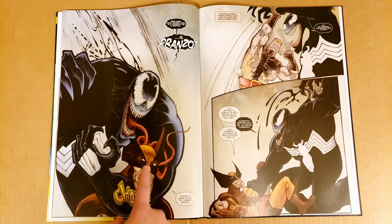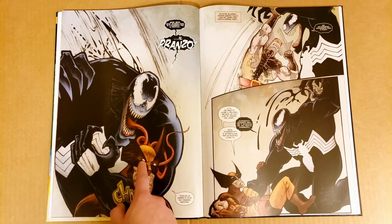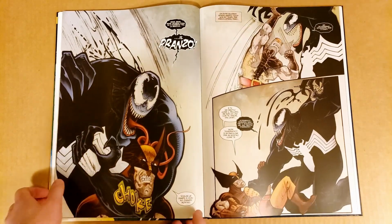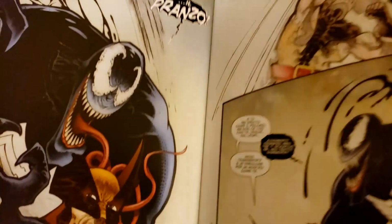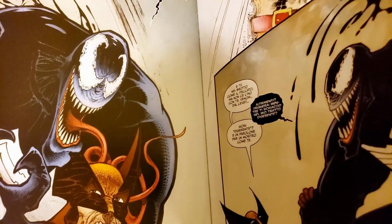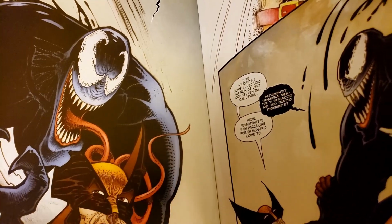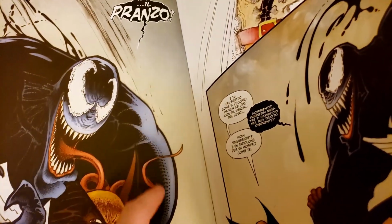I noticed that in Wolverine and Max, where they used to just have like white eyes, he puts the pupils in a lot now. Look at this ever-present Sam Kieth staple effect. This staple technique.